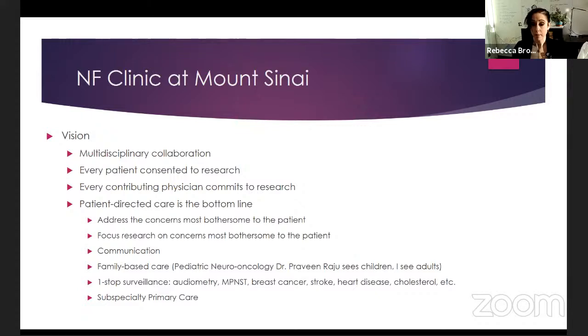Also, we're providing family-based care. So NF1, NF2, and schwannomatosis are genetic conditions. That means when a proband is identified, the rest of the family can also be looped into the clinic. And I'm working very closely with pediatric neuro-oncologist Praveen Raju, who sees children, and I see adults on the same day at the same location for our clinics.